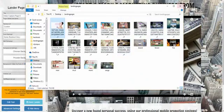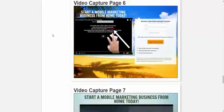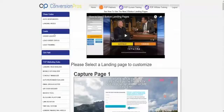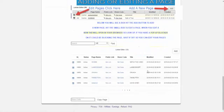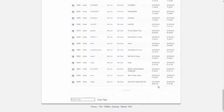Let me show you some actually live pages here. I'm just going to pull them up. So we give you subdomains too, so you don't need to go out and get domains unless you want to. But I'm going to click on our landing page builder. I'm going to go to some of the pages that we've created here. Let me just go back up one page just to show you how cool some of these pages are.